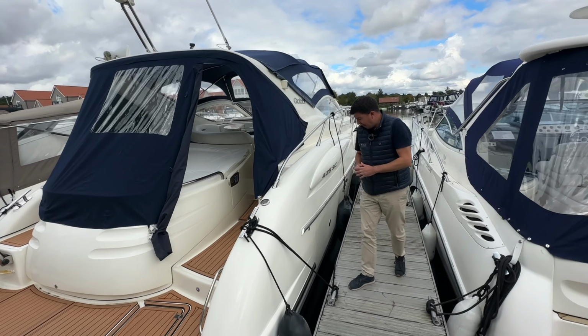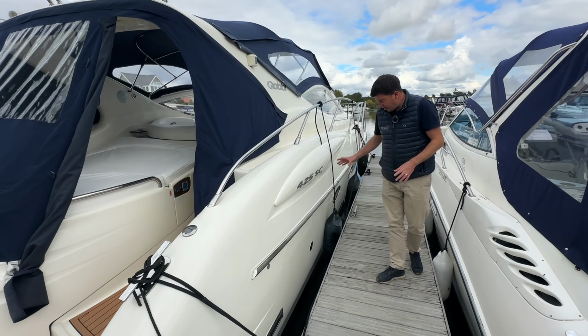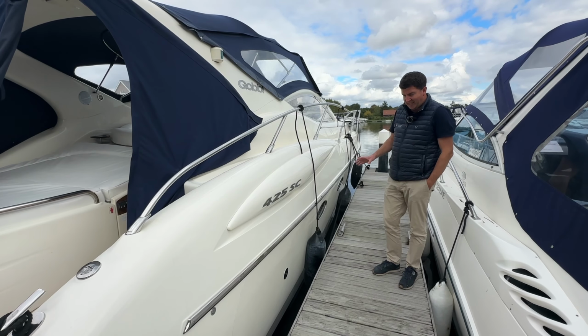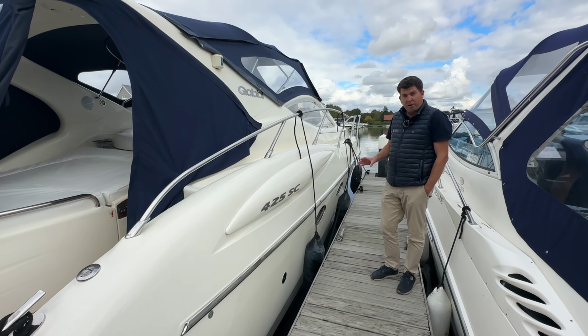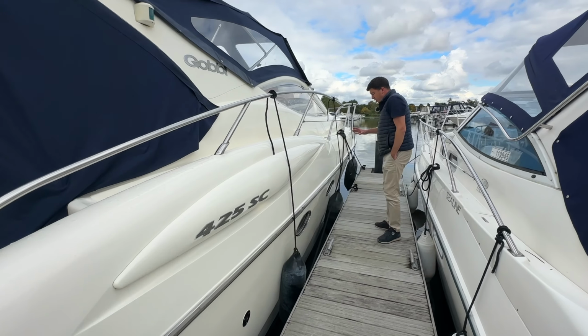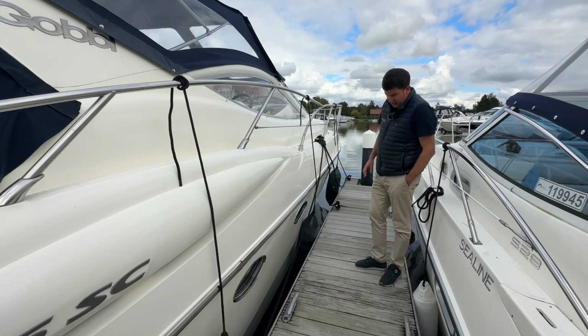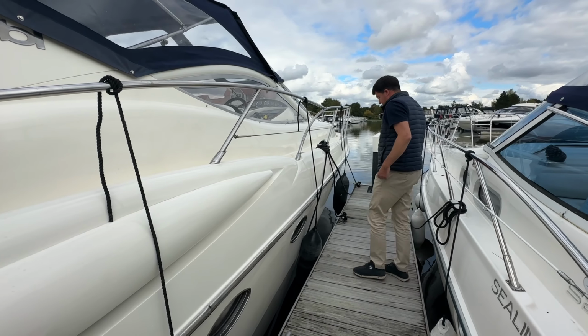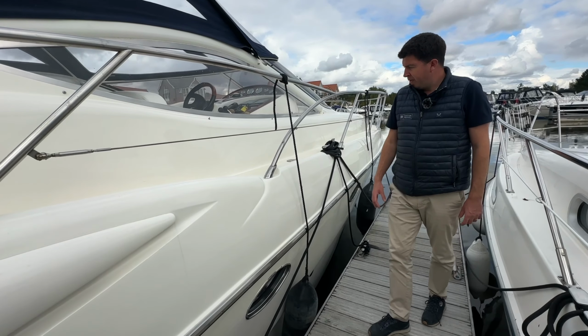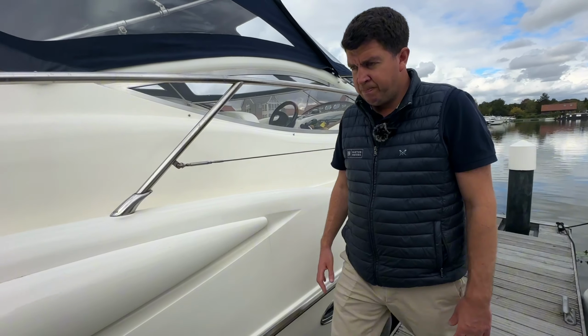So as I mentioned, it's an Italian built boat, it's one of our stock boats, and as always, it's just been in the workshops here and had a full cut and polish, and I've got to say the hull is in fantastic condition. For a 2003 boat, a 21-year-old boat, the hull is immaculate. There's no major bumps or scrapes or anything along those lines. It's in really, really nice condition. The bottom's also been anti-fouled. It's had new anodes fitted as well.